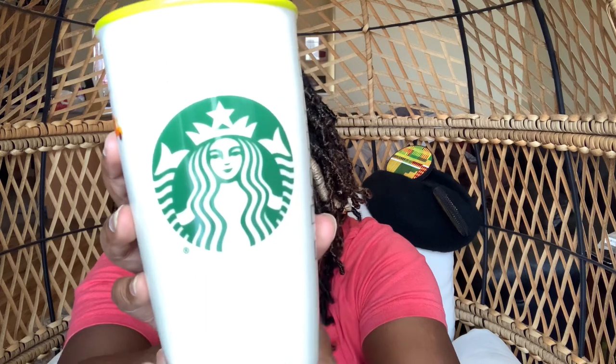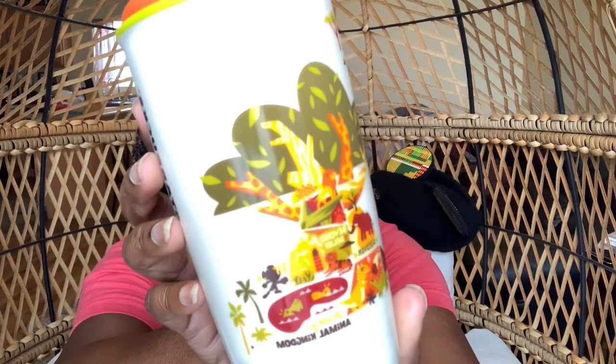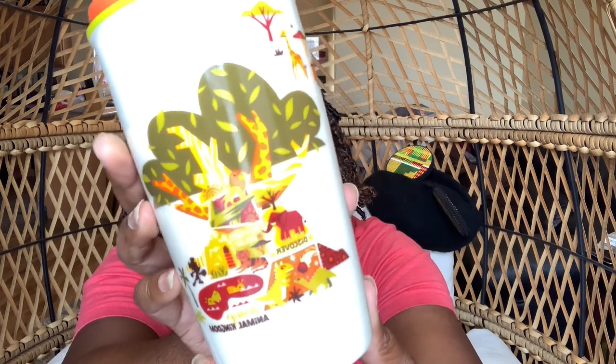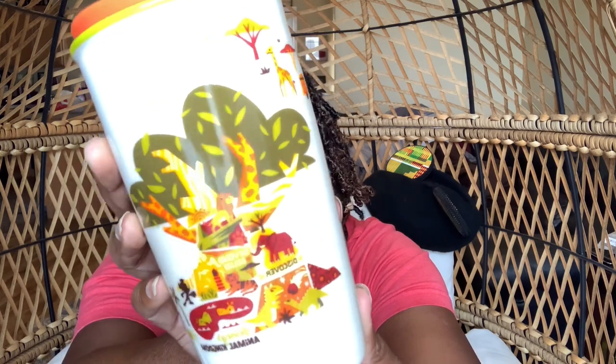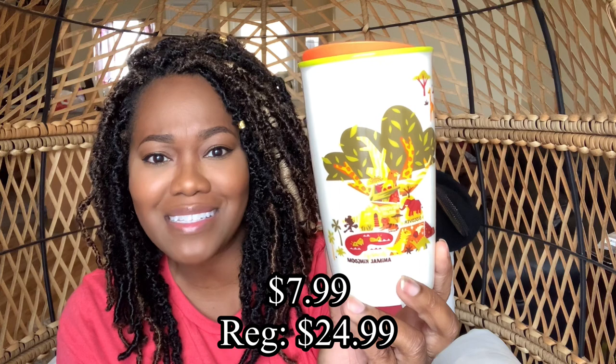So stinking cute. I had to have it. And Animal Kingdom was pretty much the only one they had left. They had another park. I can't remember. Maybe it was Magic Kingdom. I'm not sure. But I knew I really, really wanted this Animal Kingdom one. And this was $7.99 is what I paid for this. These are usually, what, $20, $25, maybe $30? I can't remember. But $7.99, like, come on.